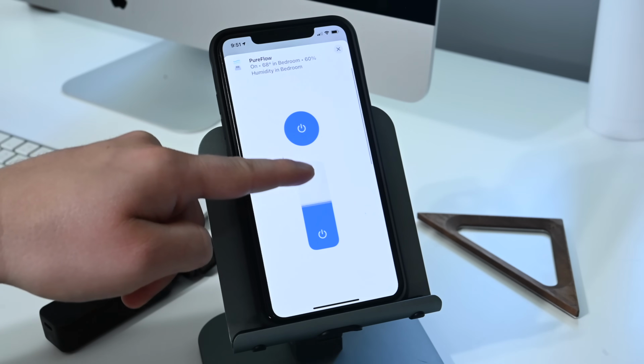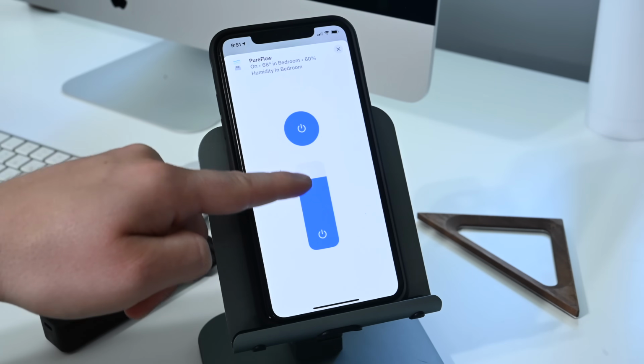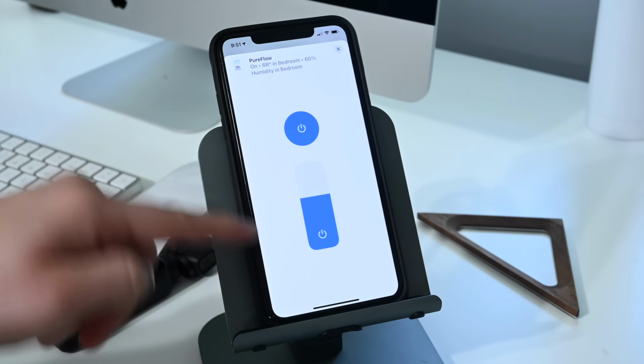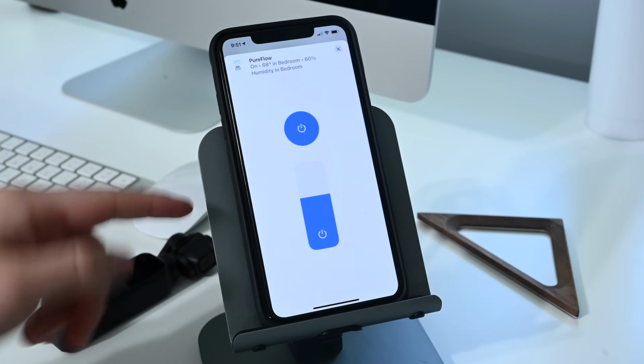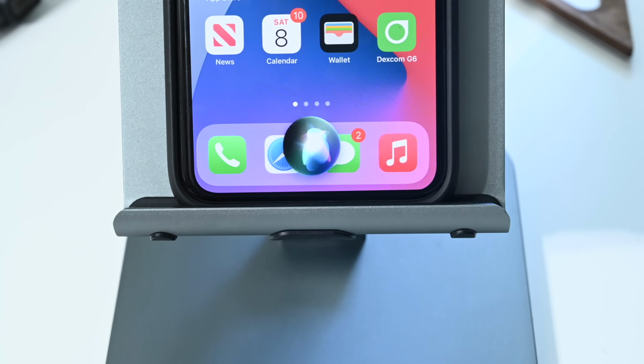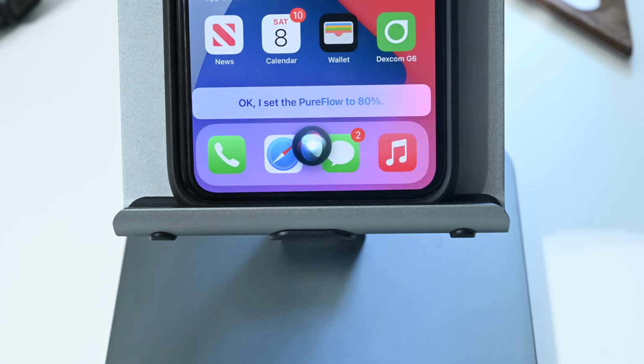Of course, you can turn this on and off and control the speed. An important note about the speed: it can only be adjusted in 20% intervals. So 20, 40, 60, 80, and 100. If you try to go anywhere between those, it'll jump to those. So even though it looks kind of like numbers, when talking to Siri, you have to talk in those 20% percentages, like 80%, 100%, 20%, whatever it may be.